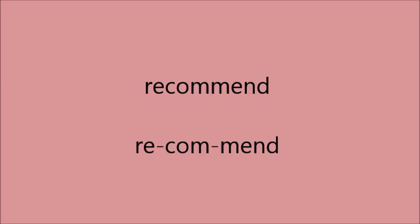Final example. Recommend. Look how I've broken it up. That's because the problem here is to know whether it's one M or two M's. This is where people often make a mistake. By putting the gap between the two M's and saying re-com-mend, then it's obvious when we say it to ourselves that there are two M's.